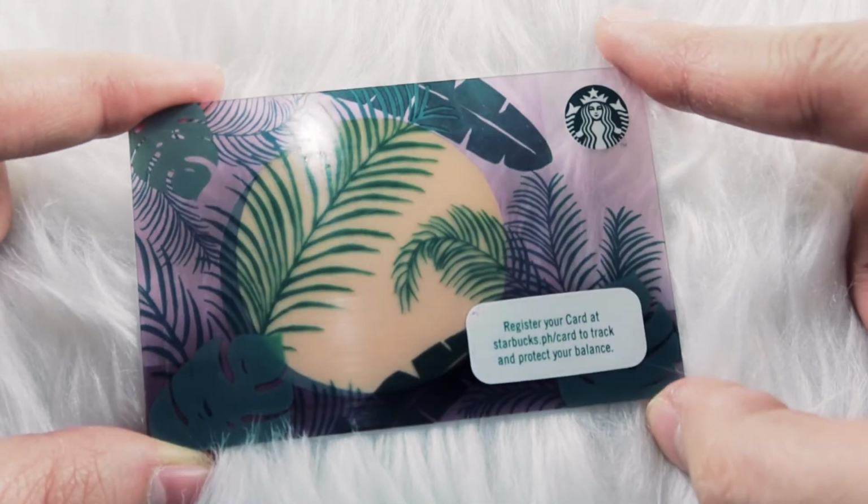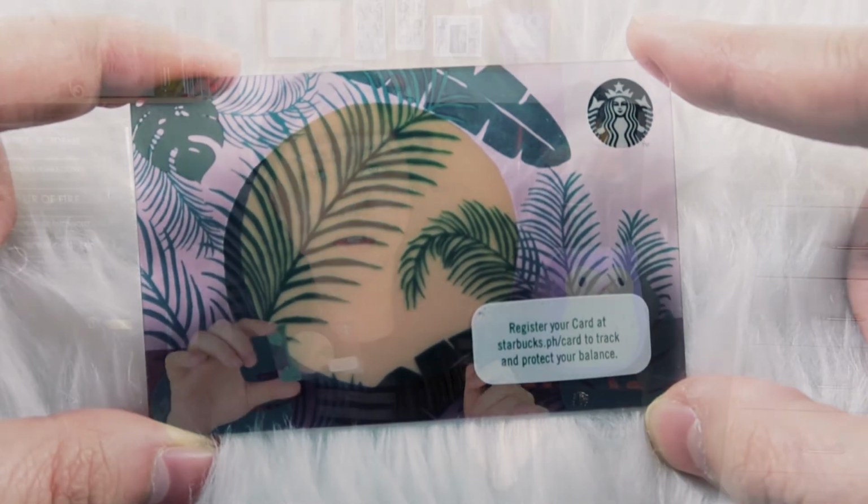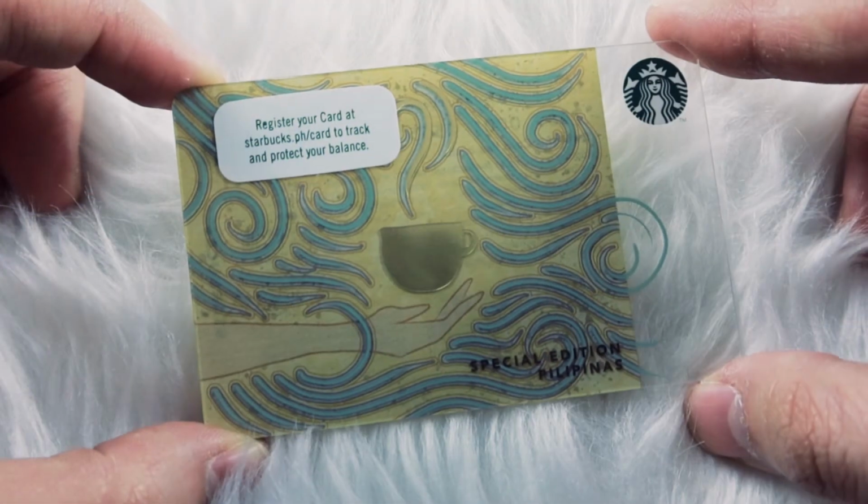The next card is my only purple card. This is translucent and it's purple, and when I saw this, it's like, I want a purple card to use, you know, first world problems in a third world country. But yes, I bought this because I didn't have a purple card in my collection. It has palm leaves as designs, and it's translucent. You can see my fingers. Can you see it?